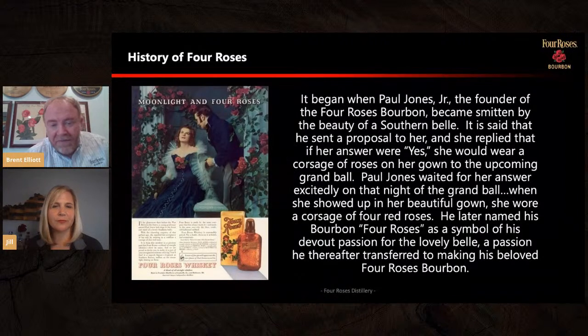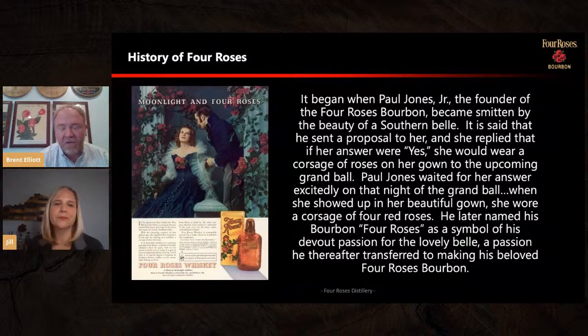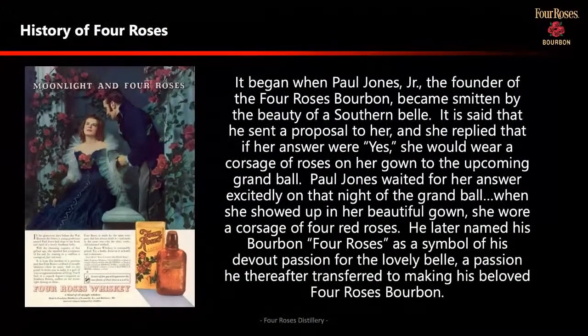Okay, this is something I tend to glaze over because I kind of assume everyone knows the name of Four Roses, but a lot of times I'll get to the end of the presentation and when the questions come out, someone will ask, why is Four Roses named Four Roses? It actually goes back to the legend of Four Roses. It's our founder, Paul Jones Jr., when before he created the brand, he was smitten by a lovely Southern belle and he sent a proposal to her, proposal of marriage. And she said if her answer were yes, she would wear a corsage of four red roses to the upcoming grand ball. And fortunately for us, she did. And so we've been known as Four Roses ever since. Okay, next.